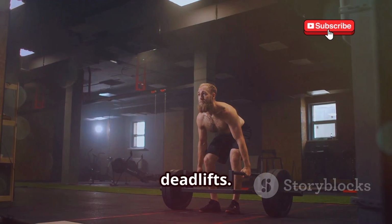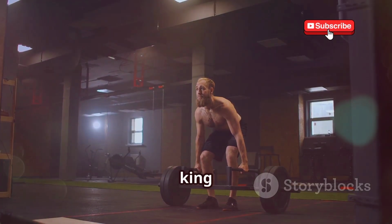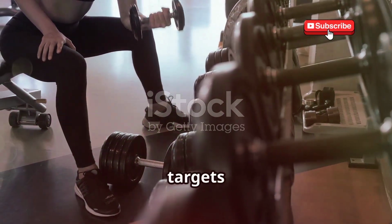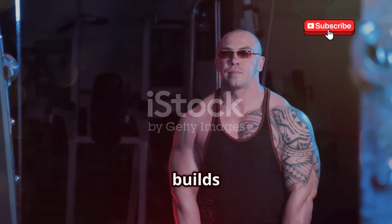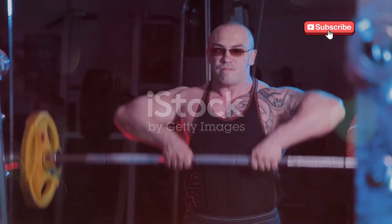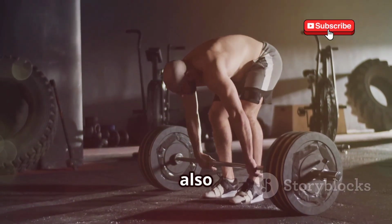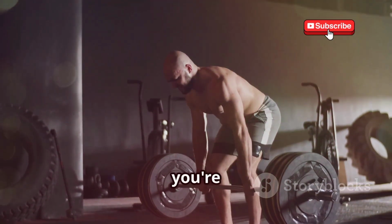Alright, let's talk deadlifts. This exercise is often hailed as the king of all exercises, and for good reason. The deadlift is a powerhouse move that targets multiple muscle groups at once. It builds your back, your legs, your grip. Essentially, it's a full-body workout in one move. But here's the thing. It's also one of the easiest ways to mess up your back if you're not careful.